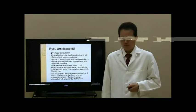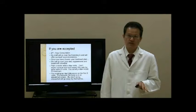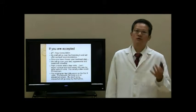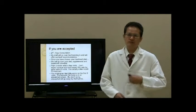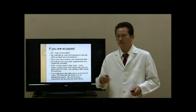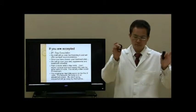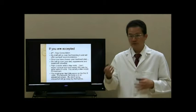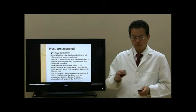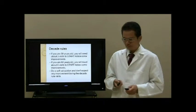Okay. Now, once you come in for the visit, sometimes in the first 3 visits, you may have a little more issue, more symptoms. Why? The body is adjusting to the treatment. The body is adjusting to a different environment, different food, different program. So while in the adjusting phase, you might feel more discomfort. Okay, but it's okay. After a week or so, that discomfort is going to go away.